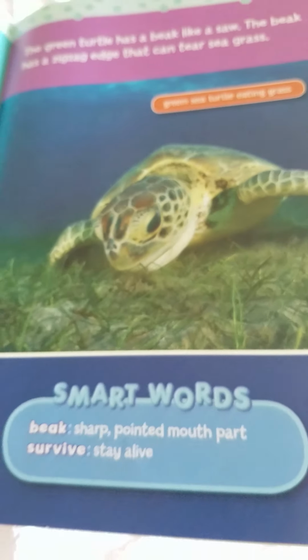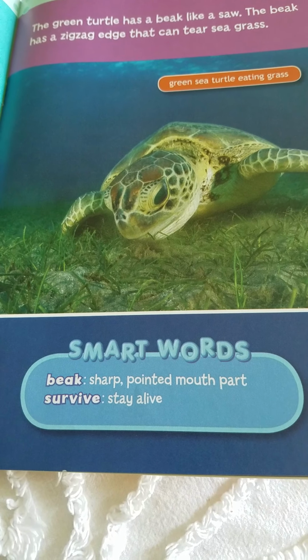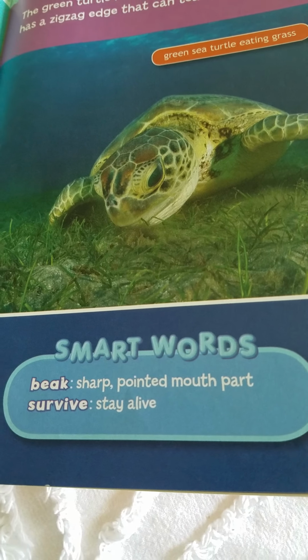There he is. Smart words. Beak. A beak is a sharp pointed mouth part. And survive. To survive is to stay alive.